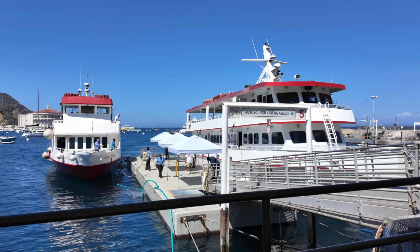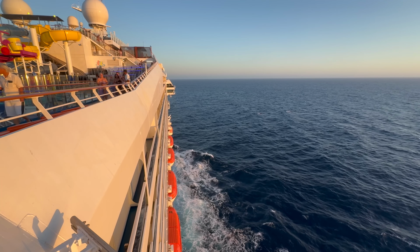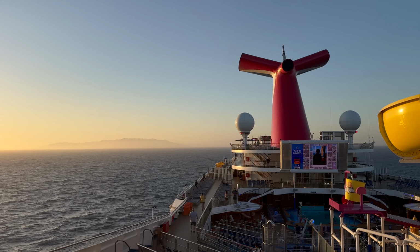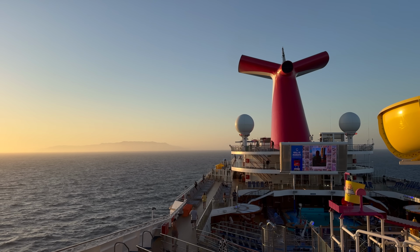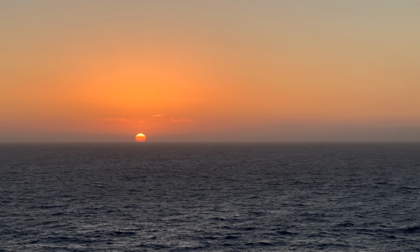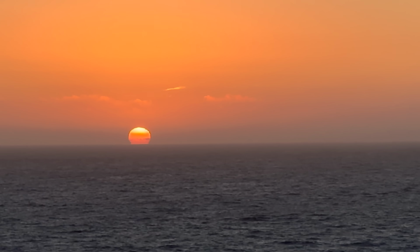I caught one of the last tender boats back to the ship, and as the sun began to set, we sailed out of Catalina Island. It was one of those sunsets that looks like it was just out of a movie. You know how those ribbons of orange go across the sun in Lion King? It was just like that.